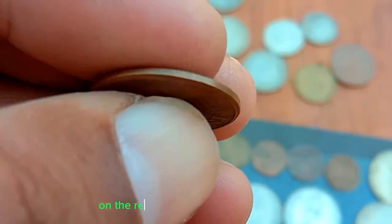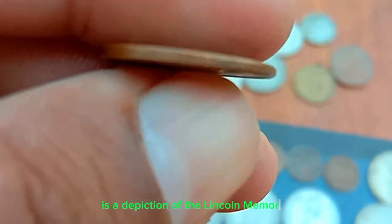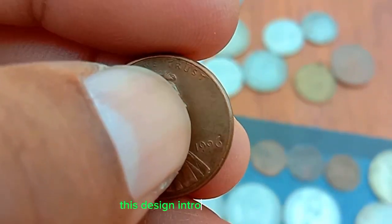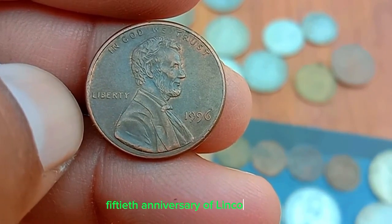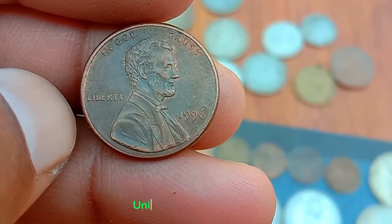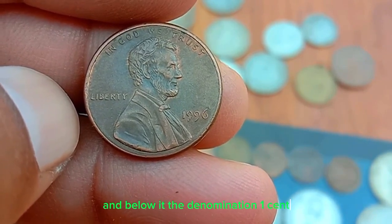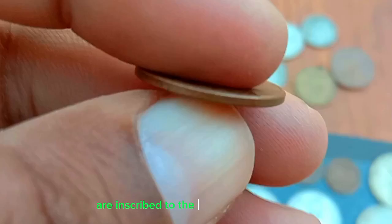On the reverse, back, of the 1996 penny is a depiction of the Lincoln Memorial, designed by Frank Gasparro. This design, introduced in 1959 to mark the 150th anniversary of Lincoln's birth, replaced the previous wheat ears design. Above the memorial is the phrase, "United States of America," and below it, the denomination, 1 cent. The words, "E pluribus unum," are inscribed to the left of the memorial.